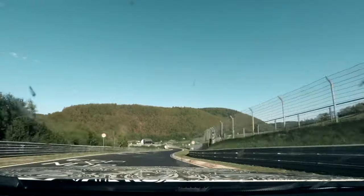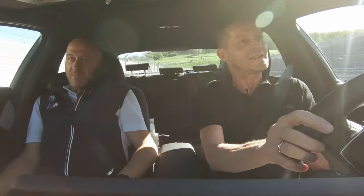Now we come to a significant braking point, Breitscheid Bridge. The ABS is very important here. There's an oil spill ahead. That doesn't give you much confidence as a passenger, but Peter's driving does.